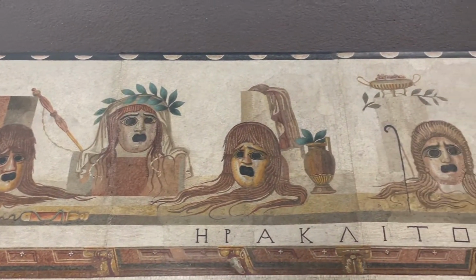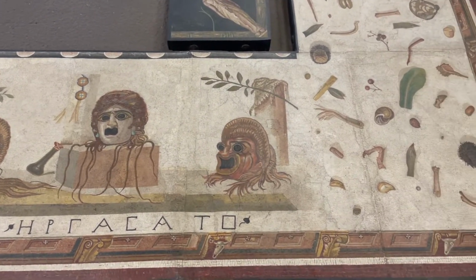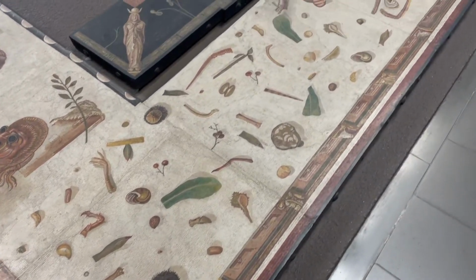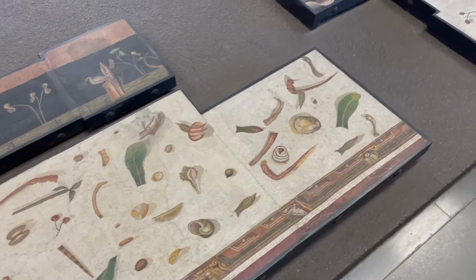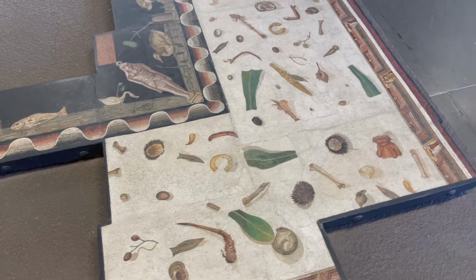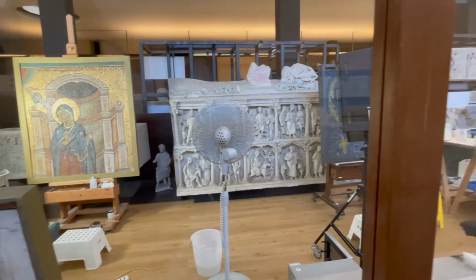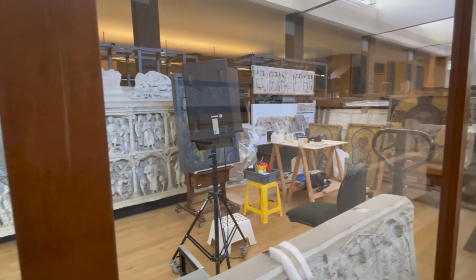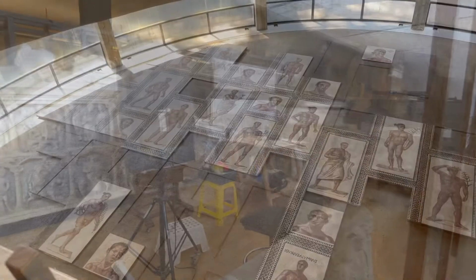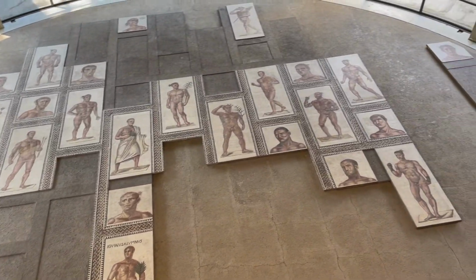This is a mosaic and would have likely been placed in an ancient Roman dining hall. A glimpse into the restoration process at the Vatican Museum. Mosaics found in an ancient Roman bathhouse.